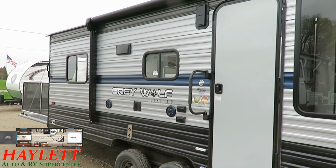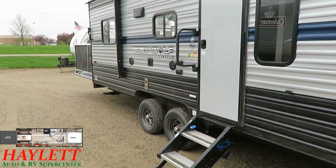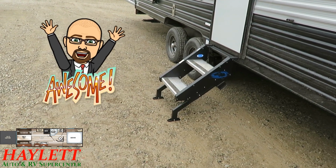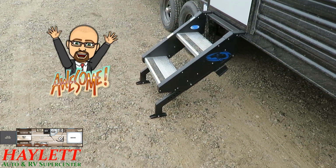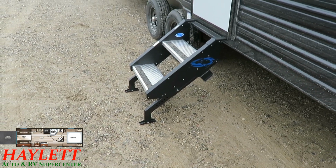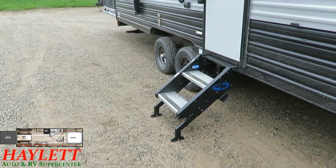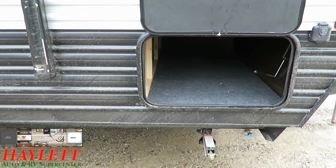We do have an anti-slam entry door. Once again, the Cherokee family was one of the first to adopt that feature, as well as that larger handle and those really awesome fold-down MORryde stable steps with those adjustable foot pegs, so that these steps can marry up to just about any campsite. And since the steps are holding the weight of the people walking in and out, it keeps the trailer from rocking and rolling around.